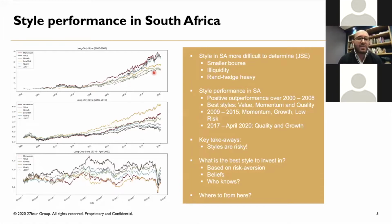If you look at styles from 2009 to 2015, you see a bit of a divergence. Momentum, growth, and low risk did incredibly well, while value underperformed over that full period. Both value and quality underperformed in that period. The styles that have done well are low risk, which is a combination of low beta and low volatility. Quality and momentum have done relatively well. If you look from 2016 onwards, the best performing styles are quality and growth.